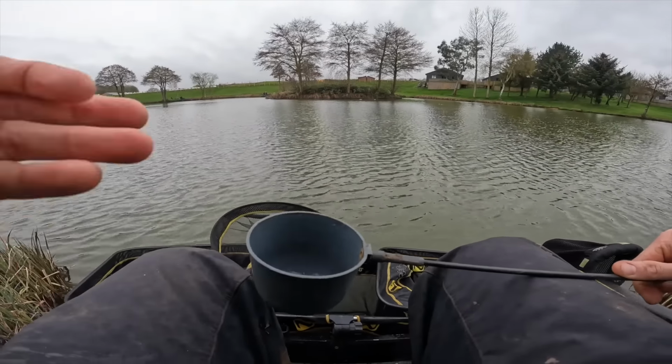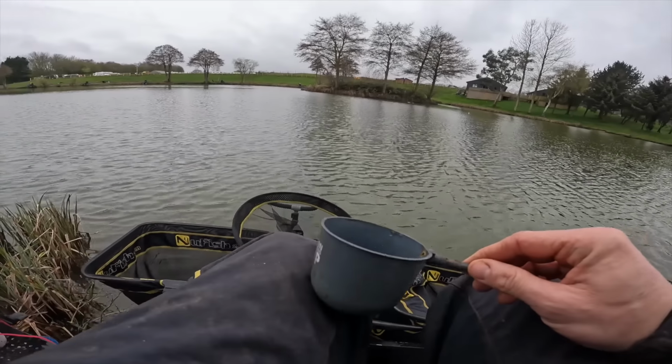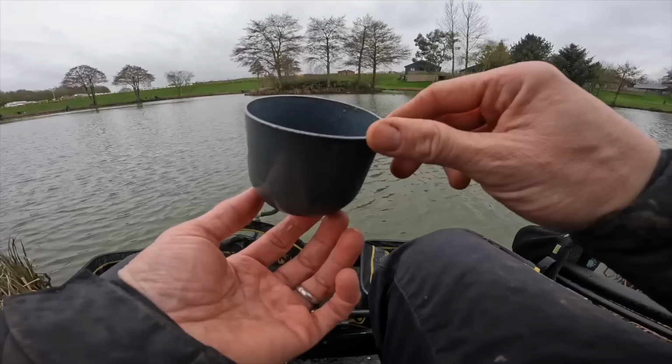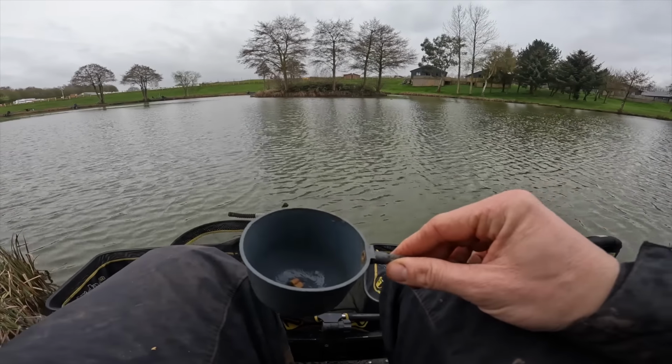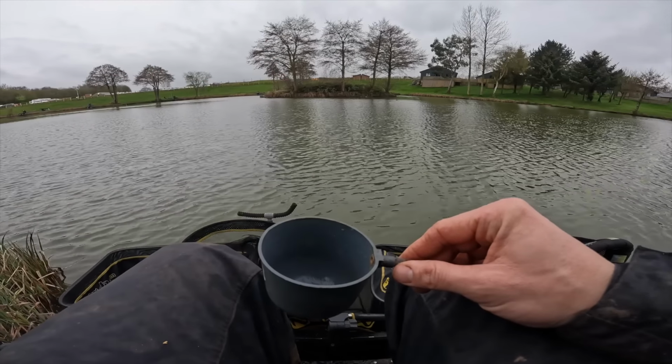Dozens or so pellets on that long pole. And then hopefully catch a load on that feeder. Give it a look. I'd dig my pellets and then let them drain off. I really like that. I'm just going to ping a few over the top with my little trusty mate.